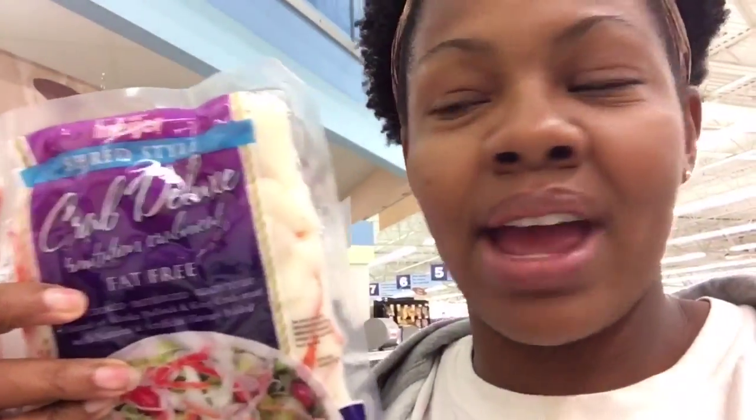We buy this crab deluxe, and this is a great way to make a filling meal on a low budget. This is like $1.99 for a pack, and I get 2 packs, and I serve it over rice, and I just put this in a skillet. Olive oil, garlic, whatever vegetable. You can throw some green beans in there. You can throw some leftover peas or vegetables that you've already cooked from another meal, and just kind of make a goulash with it, and it is so good.